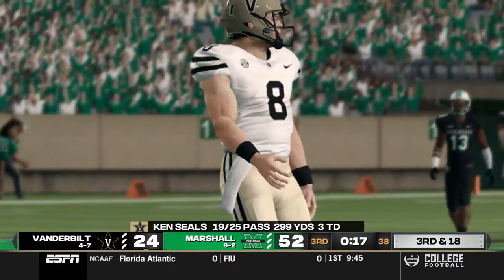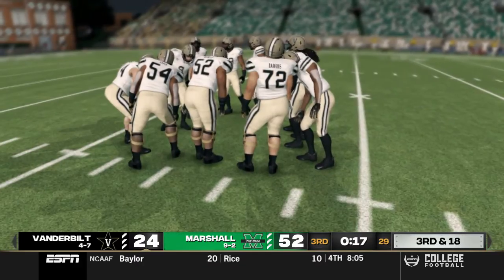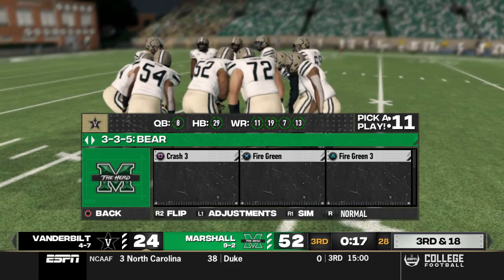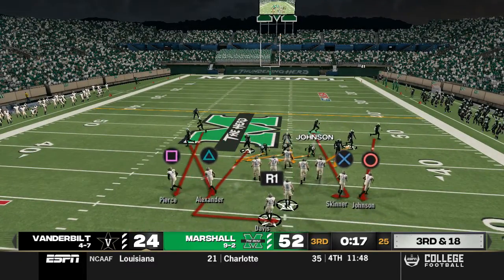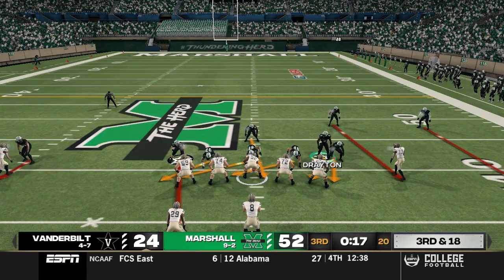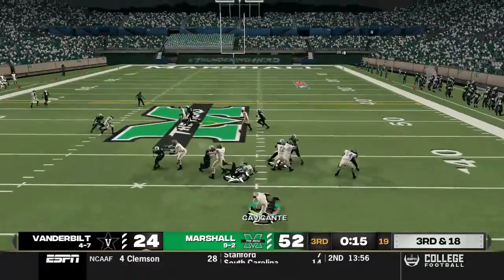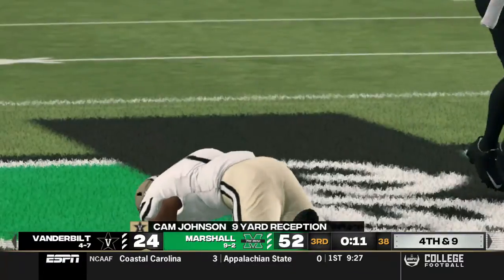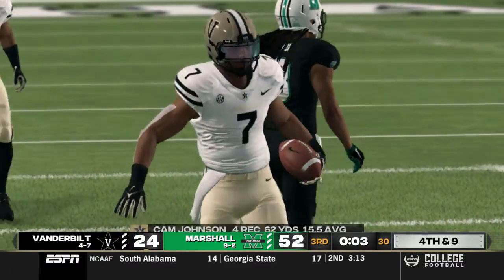Sack him, the pressure was still enough to force a bad pass. If you can get in there and disrupt the pocket, then the quarterback is going to have a tougher time getting the ball to his playmakers. Third down now, and they need to get it inside the 42. And he's hit immediately. Get on the throw, he caught it.